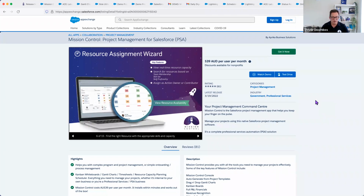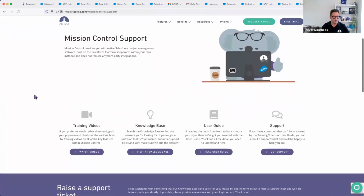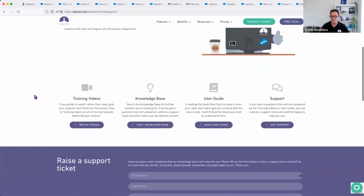So everything I've shown you today is out of the box capability. Yes, I've changed some of the page layouts. I added one process builder, but otherwise it's out of the box. So you choose what your end users get to see and do through permission sets, field level management, Salesforce.